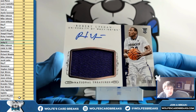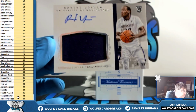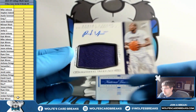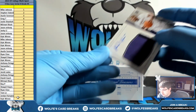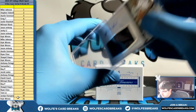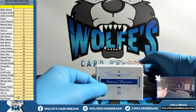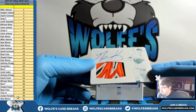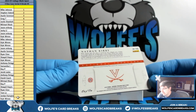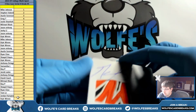Robert Upshaw, 20 out of 99. RPA, 20 is Samantha L, 20 out of 99. Robert Upshaw. One of one. Printing plate, patch, autograph of the one spot, and Sackers, Nathan Kirby. Nathan Kirby, 101, patch, autograph.